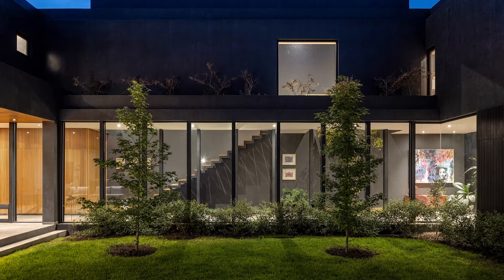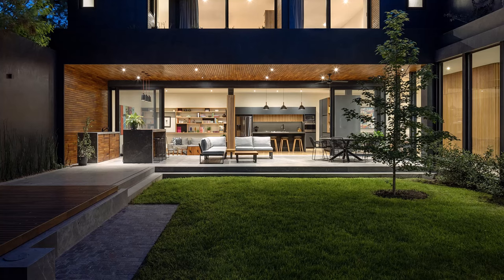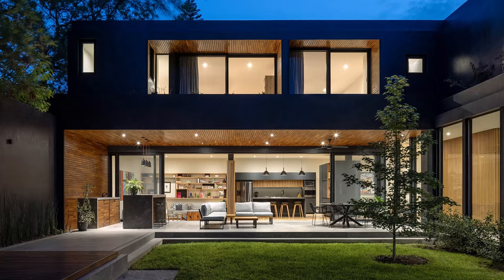Overall, Casa JIMA is more than just a house. It's a manifestation of its inhabitants' desire for a harmonious existence with nature, a place where modern design and tranquil living converge seamlessly.